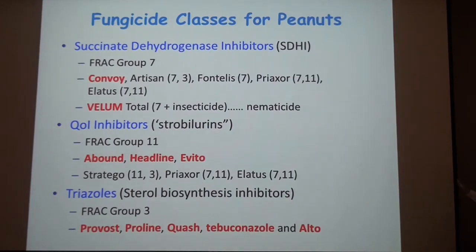But we have three classes. When we talk about soil-borne disease control, we have three classes. The first is the SDHI, FRAC Group 7. FRAC Group means that they're all related. If you've got a FRAC Group 7, they're related to all the 7s. What's in there? Convoy, Artisan, standards for white mold control. But we've also got Fontellus, we've got Priaxor we'll talk about, we've got Elatus.